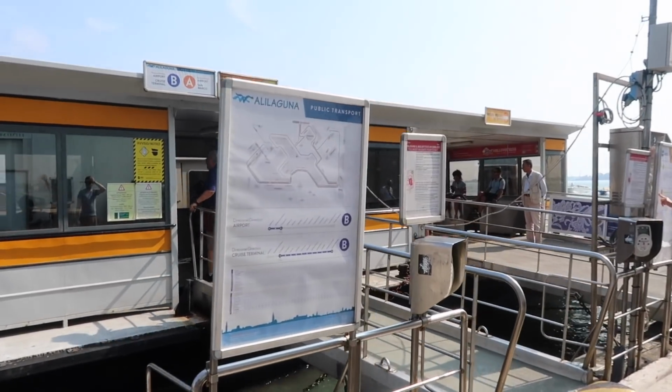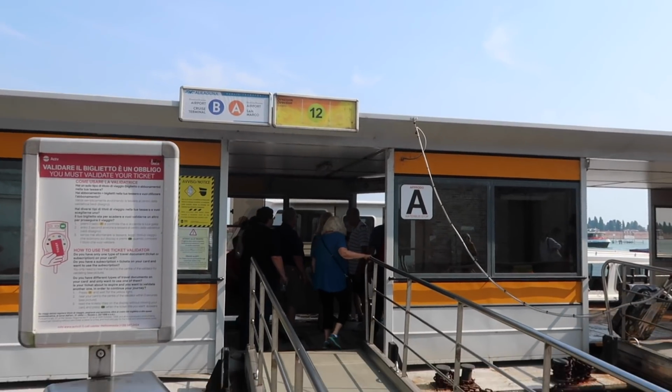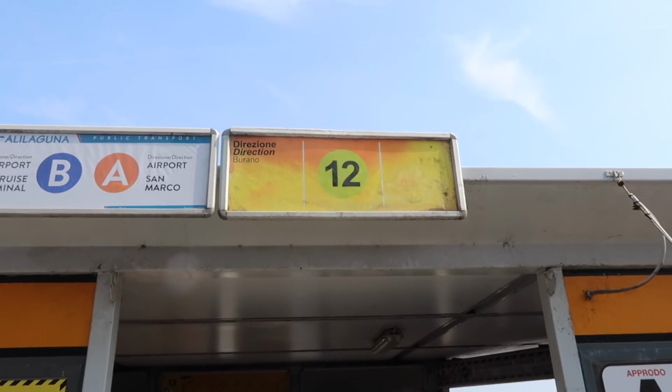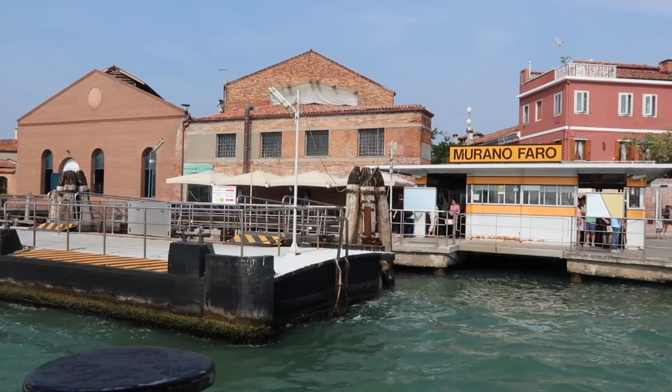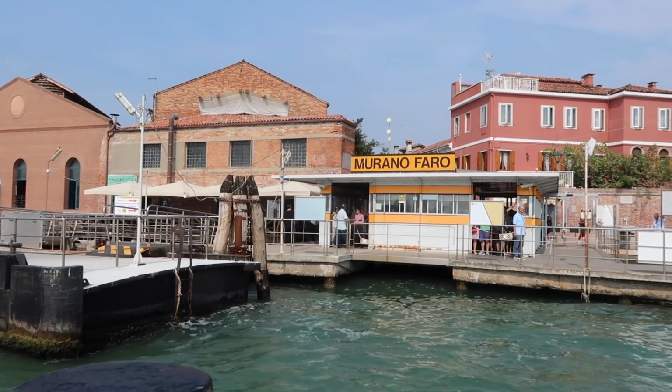I think this is the boat we're taking, number 12? Yeah. We're taking the number 12 to Burano. I've got to say good morning. I've just jumped on a boat, the number 12, to the island of Burano, which is famous for all of its colourful buildings. It took about 40 minutes to get across here. It stopped off on the other island on the way, and so now I'm here. I'm going to have a look around and take some pictures.